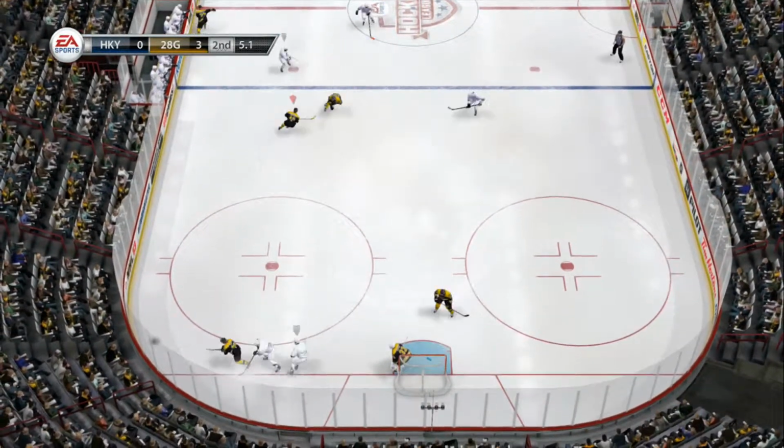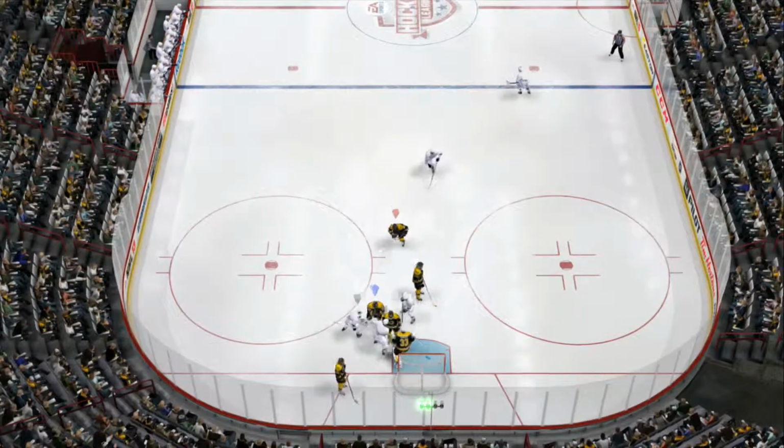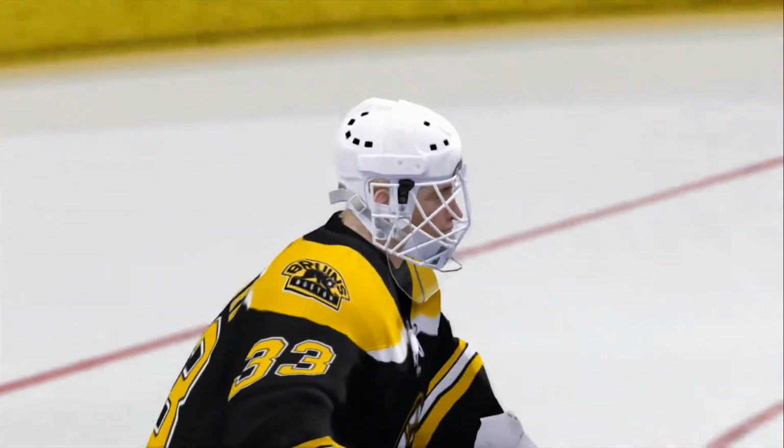He's got it. Needs to clear. One way to try and turn it around if you're behind like this. Get physical. Takes that puck right in front of the net. And the second period comes to a conclusion. 3-0 at the end of two.